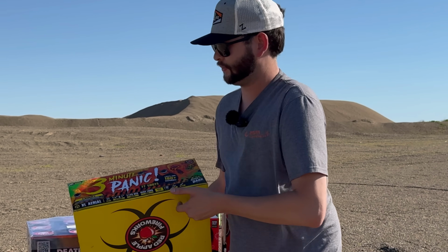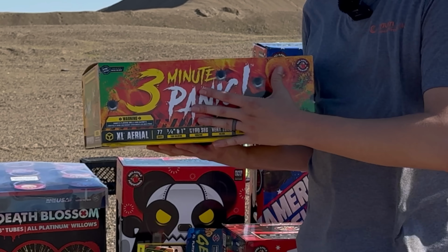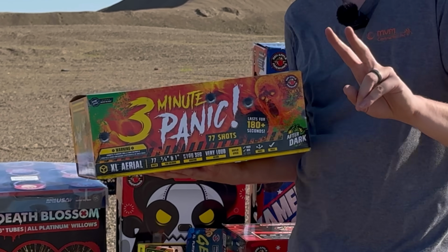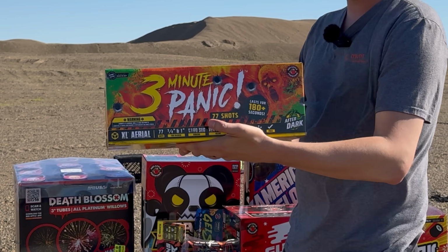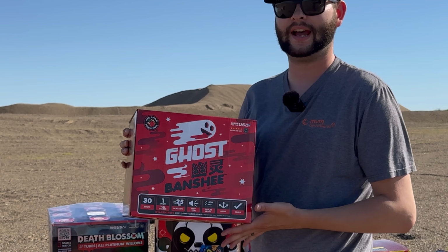Now, another cake I was really excited about is this one right here. In the case, it's packaged 2-1. So if you buy a case of these, you already have a 6-minute fireworks show and you just have to light off 2 fuses. If you really wanted to be lazy on the 4th of July. 3-minute panic, 77 shots.